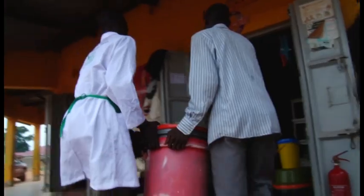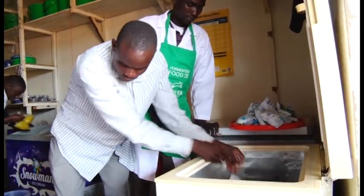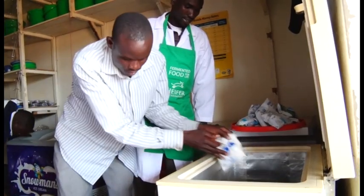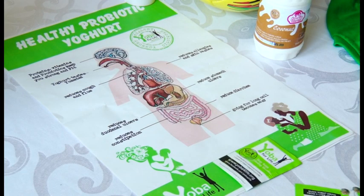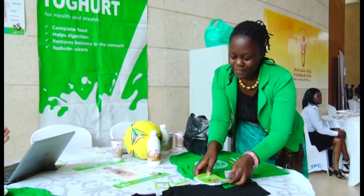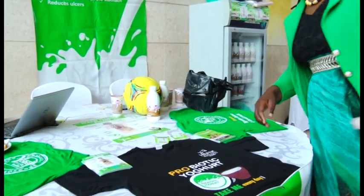The sales team also here targets retail shops where yogurt is sold. In this area, it has been selling very fast. Probiotic yogurt made with Yoba culture has a lot of health and nutritional benefits. These dedicated young Ugandans have taken the process of making yogurt to another level.